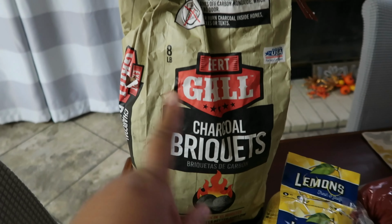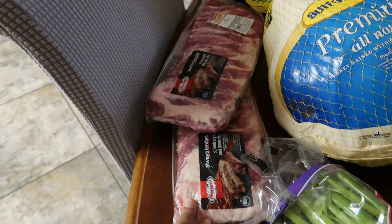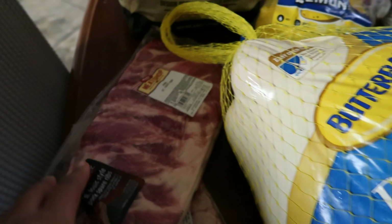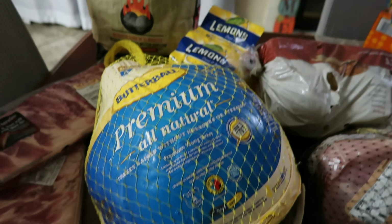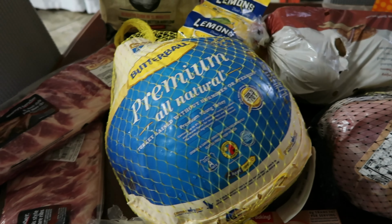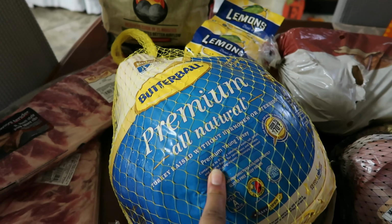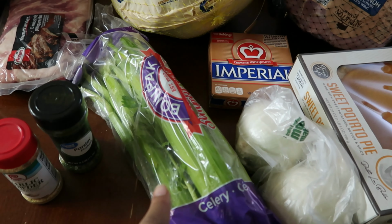So I just picked up a bag of charcoal because I will be doing some ribs on the grill. These are the two slabs of ribs that I got. They were both like $8 and some change each. I also got a turkey. I know it's a big size turkey and there's only five of us, but that's all they had left, literally. So I got this one. It's a Butterball turkey.